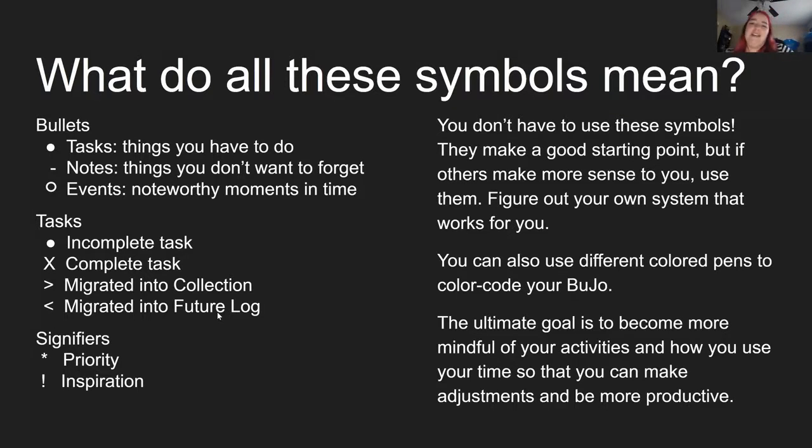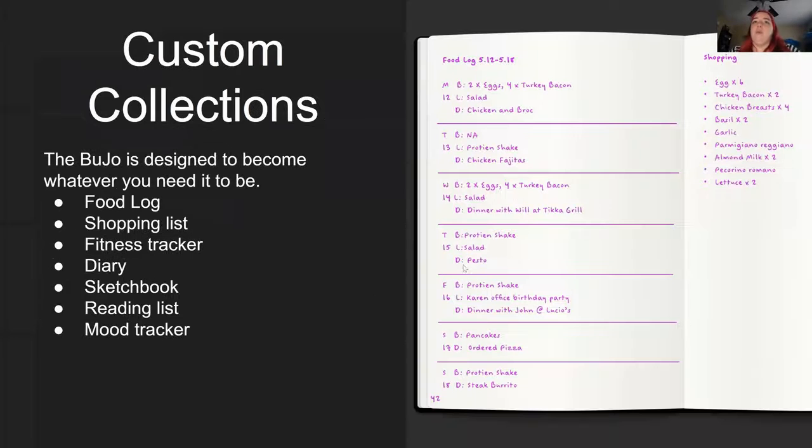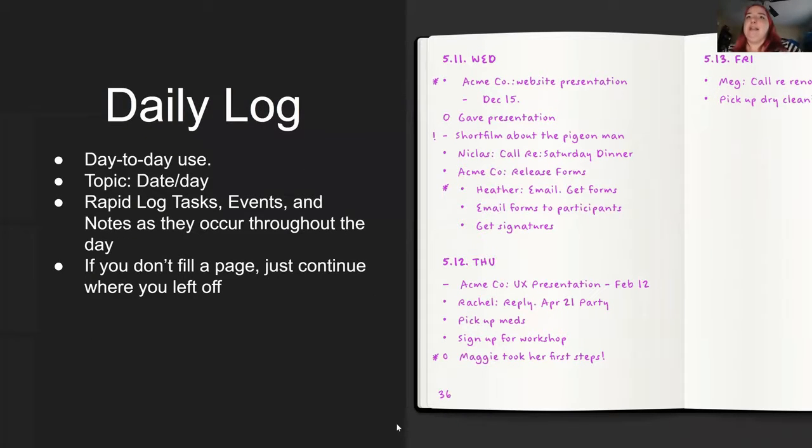Next is the greater than symbol, which means you've migrated that into a different collection of your Bujo. All right. And then if it's a less than, that means that you have put that back into the future log. It's going to happen at a future date. Right? Then there's also signifiers that you can use. A little star is usually something that denotes high priority. Okay. An exclamation point next to that is something that's inspirational, something that gave you an idea or something along those lines. So if we go back real quick to some of these, you can see on this example how it has all of those different kinds of bullets as well as those signifiers. That's kind of how that works out.